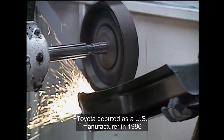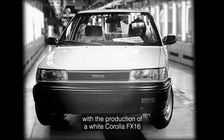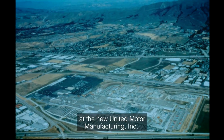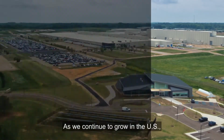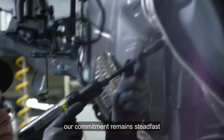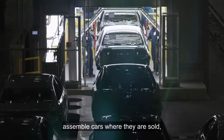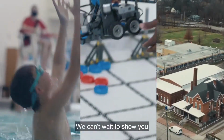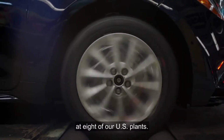Toyota debuted as a US manufacturer in 1986 with the production of a white Corolla FX16 at the new United Motor Manufacturing Inc., a joint venture with General Motors. As we continue to grow in the US, our commitment remains steadfast to invest locally, assemble cars where they are sold, and give back to the communities where we operate. We can't wait to show you Toyota's manufacturing processes at 8 of our US plants.